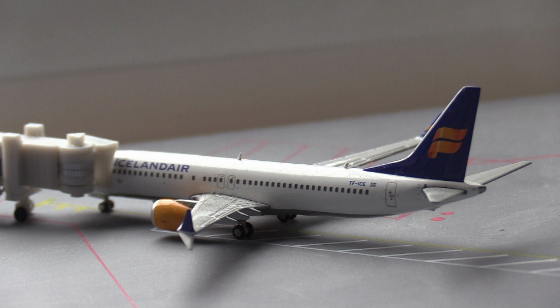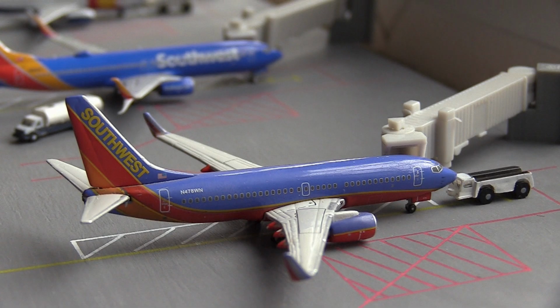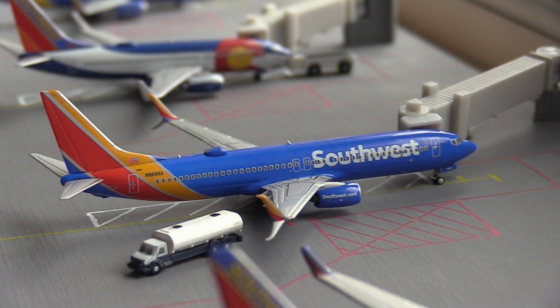Next here, moving on to the Southwest and International Terminal, here we have an Icelandair Boeing 737 MAX 8. He's going to be heading out to Reykjavik Keflavik, one of Aviation 2020's airports. After that, here we have a Southwest Airlines Boeing 737-700. He's going to be heading out to Denver. Following on from him, here we have a Southwest Airlines Boeing 737-800. He's going to be heading out to Pittsburgh, one of Justin Winslow's airports.